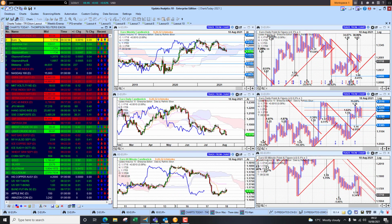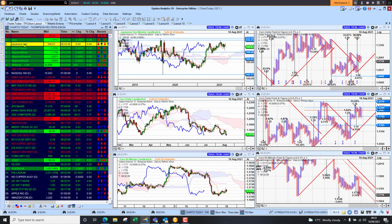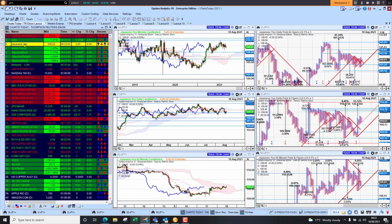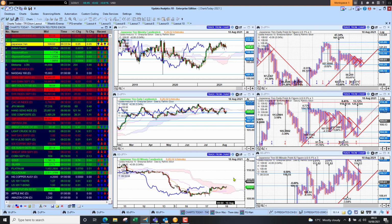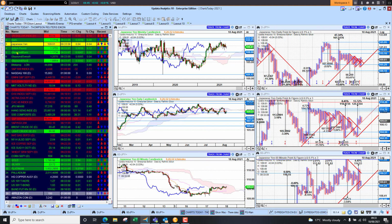Euro is sitting at 117. It fell yesterday on that stronger dollar, and against the yen, the dollar is sitting at 109. Still just struggling to hold that 110 level. We're in a bit of a range there on the euro.